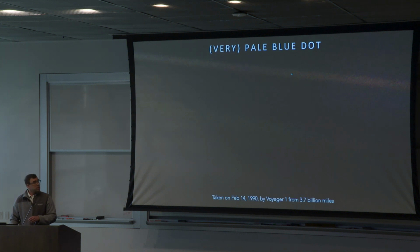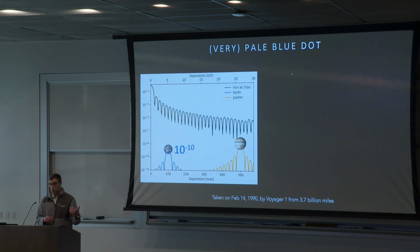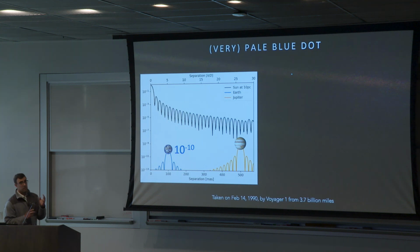So that's the challenge really for exoplanet imaging. And the ultimate goal of the field is to be able to take a picture of an Earth-like planet. And so the contrast ratio between the star and an Earth-like planet is this 10 to the negative 10 number that you will see over and over again this week. So that really is the challenge. And being able to image that faint an object right next to a very bright one is really what's been driving the field of exoplanet imaging for the past 20 years or more.